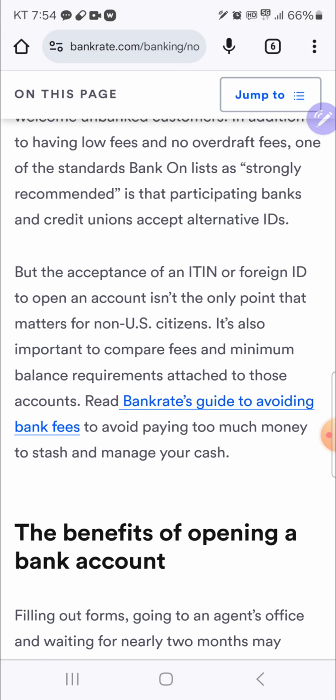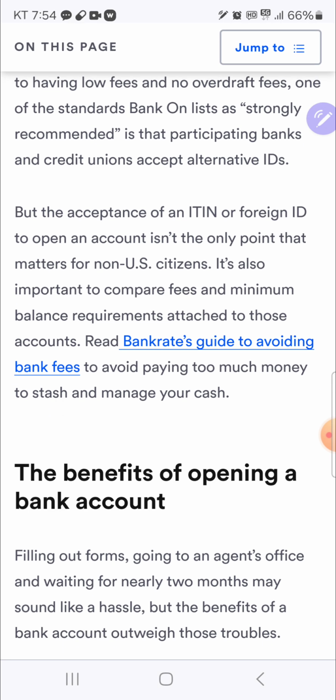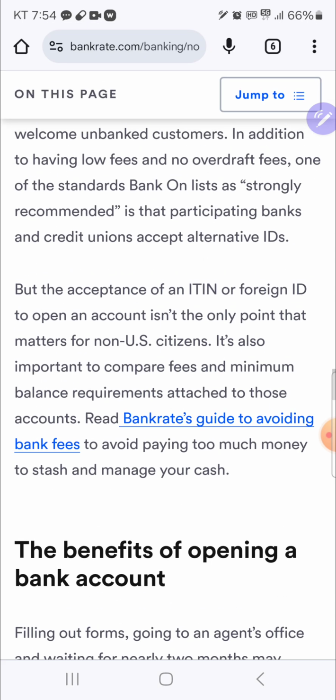But the acceptance of an ITIN or foreign ID to open an account isn't the only point that matters for non-US citizens. It's also important to compare fees and minimum balance requirements attached to those accounts. Read Bankrate's Guide to Avoiding Bank Fees to avoid paying too much money and manage your cash. Stash. Overdraft.